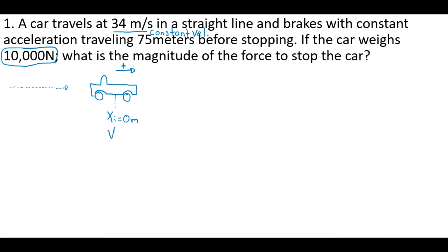So initial velocity equals 34 meters per second. Of course, it's going to brake, so that means that the velocity is going to decrease. But the car is going to continue moving forward while the velocity decreases. In a certain point, the car is going to finally stop because the brakes reduce the velocity of the car. So at that point, I got the final position.